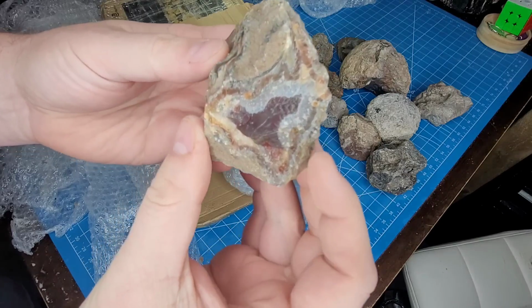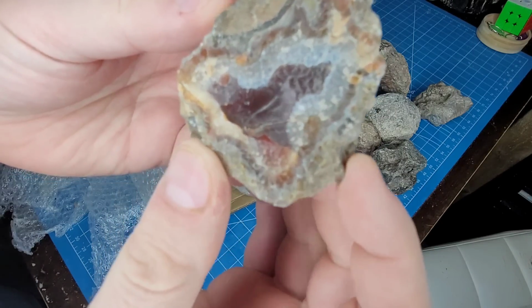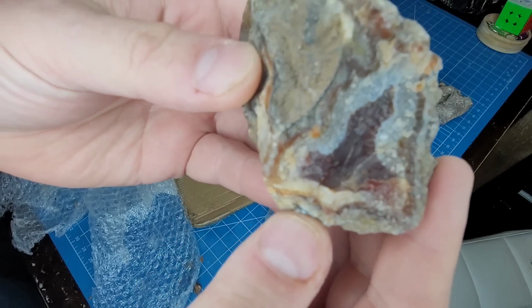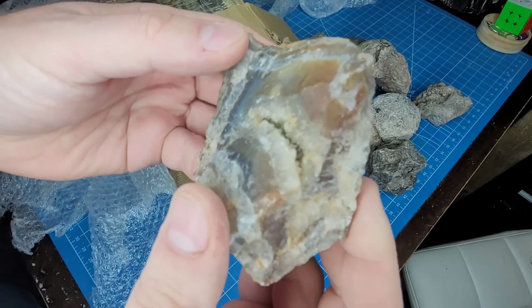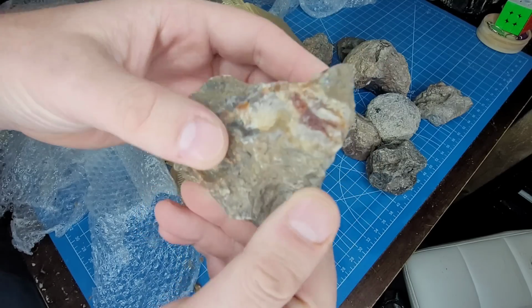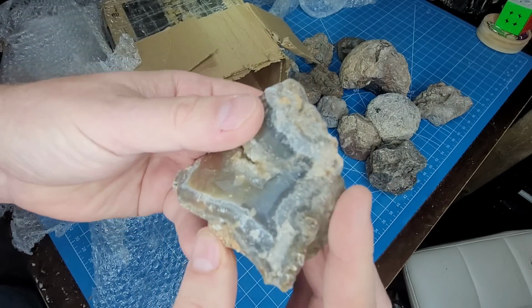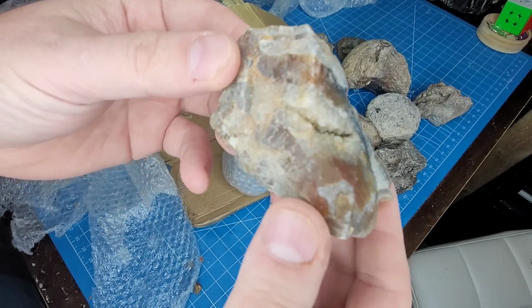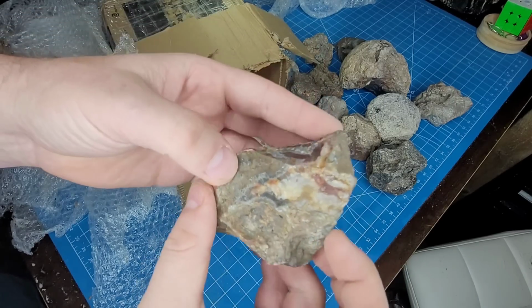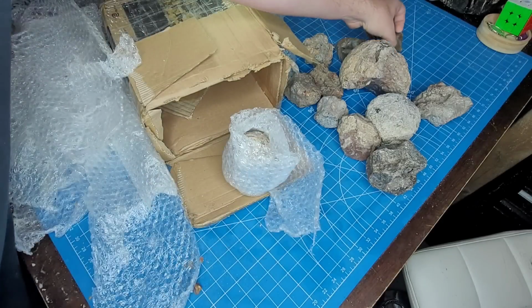Ooh, look at that red. Oh, wow. Really like that red color. And look at the big window on the other side. That one might be one I don't cut, and I may surface polish that one. We'll see. We'll take a look at that one more closely.